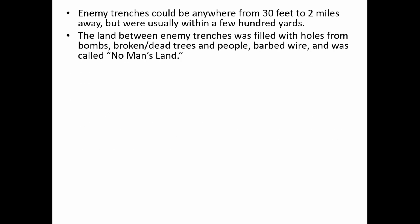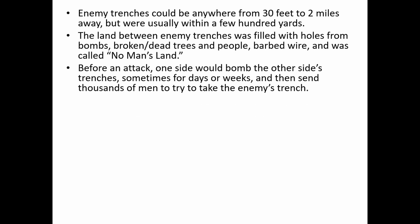That area then was called no man's land because you didn't want to be there. Filled with all sorts of obstacles and things that would kill you. Before an attack, there was a strategy to try and make it more likely that you would succeed. The strategy was called softening up.